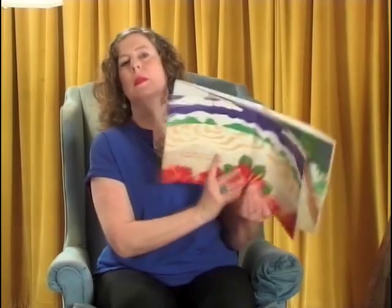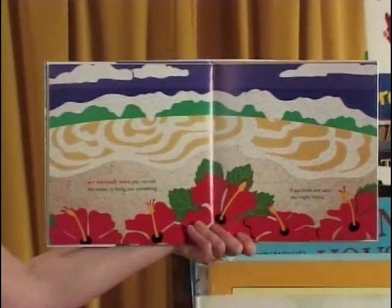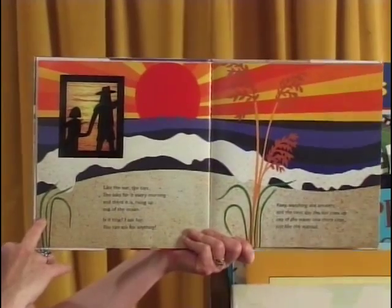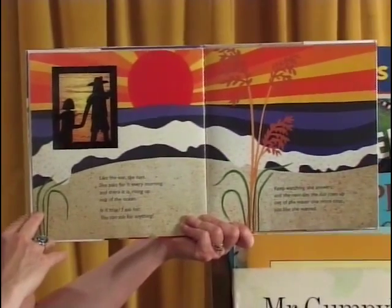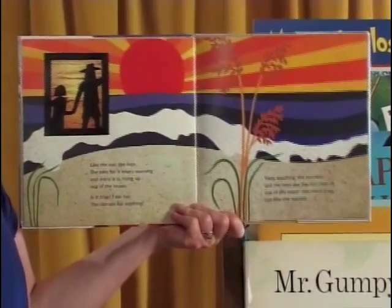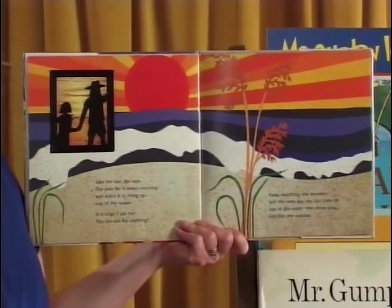This is also about a real place, a story about a real place in Florida. My mother says, you can ask the ocean to bring you something. If you look, she says, you might find it. Like the sun, she says, she asks for it every morning, and there it is, rising up out of the ocean. Is it true, I ask her? You can ask for anything? Keep watching, she answers, and the next day, the sun rises up out of the water one more time, just like she wanted.